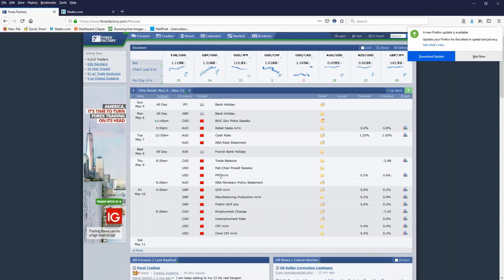Then we also have the PPI month over month on the US dollar. And then Thursday night, we have the RBA monetary policy statement. Now, that's one that I would not be trading through on a touch bracket because it could take a good trade and turn it into a bad trade.